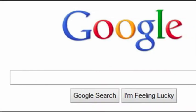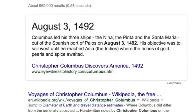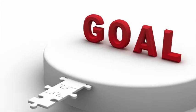Because Google exists and gives students access to a plethora of knowledge, the teacher should allow technology to answer basic facts and shift their focus to deeper, more complex learning goals.